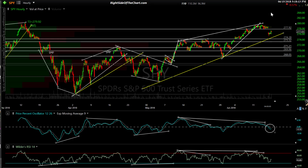Here's SPY. I'll just start here. As I mentioned, we did have at this point right here, the recent high was a divergent high. We had some pretty powerful negative divergences. Again, similar to the divergences that we just highlighted on ES. There's your negative divergences. I made note here.